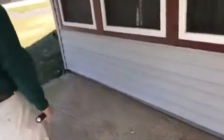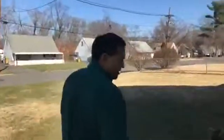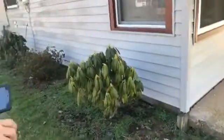Just gonna work our way that way and see what we're doing. Again, not seeing any old drill marks. The house, as far as I can tell, has never been treated. When it's a liquid treatment, you have to get under the slab to inject the rod into the soil below the line, below the grade. So you drill your holes, inject it. I see none of that happening here.